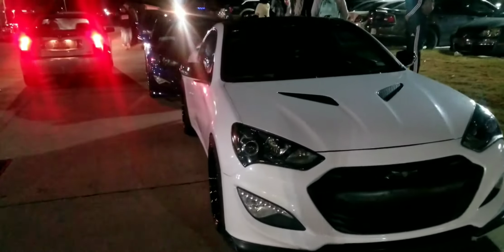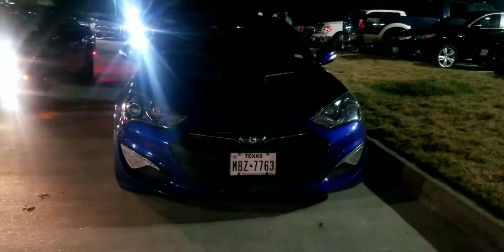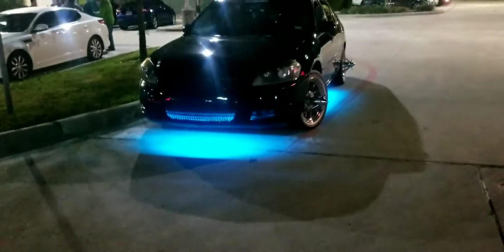We got a Hyundai Genesis. Two-door coupe things. Black wheels, nice. Yeah, buddy. I'm all over the place. All the way down. Now this is my style right here.